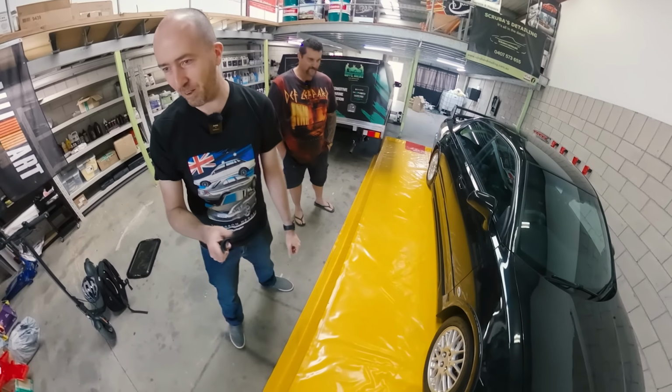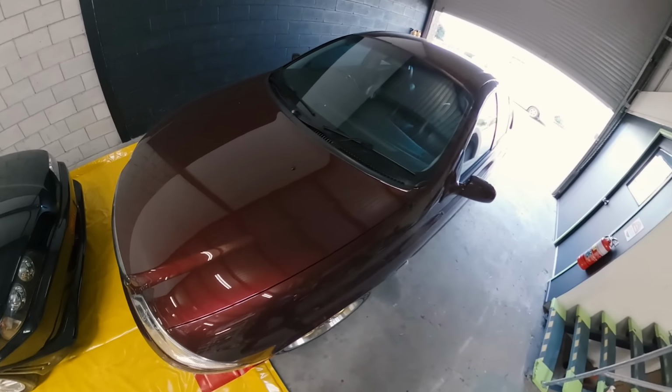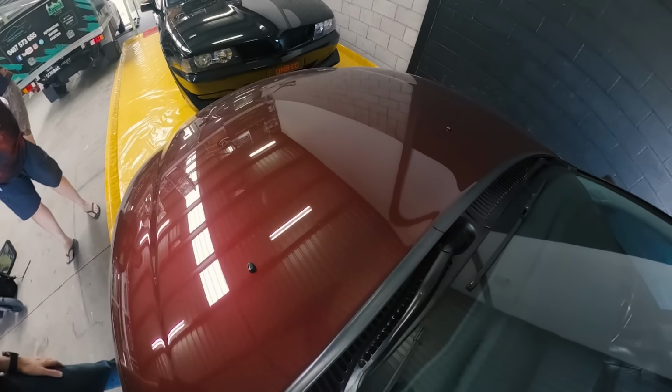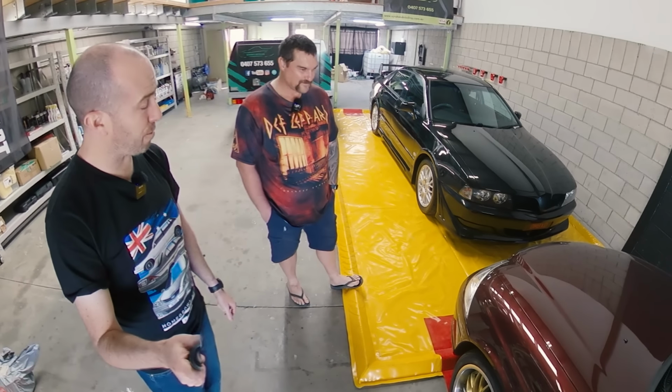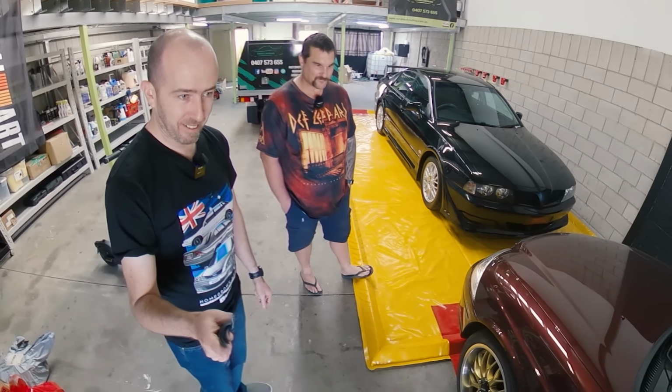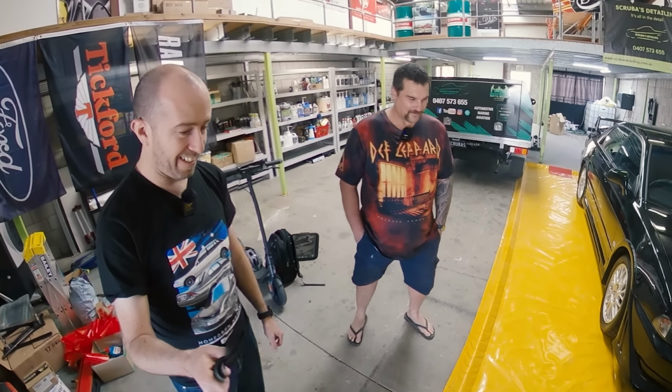Oh, geez, this is the first time I've seen your AU. She's coming along. She's looking amazing as well. So what's she now? She's 24 years old this year. 24, okay. A 2000 model. Pretty much what I've done on yours is what I'm going to do on this. You haven't even done that yet.